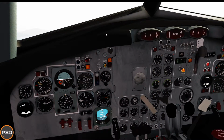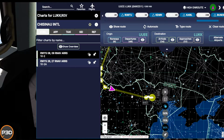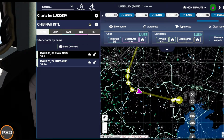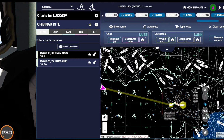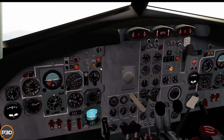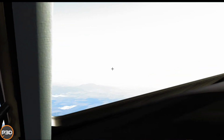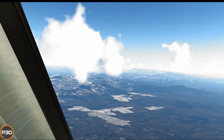Right. So we are coming over those mountains now, which seem to have disappeared. There we go. Oh, actually, we haven't cleared them yet. So we've still got a little bit of way to go to clear these mountains. We can't descend too early, I guess.